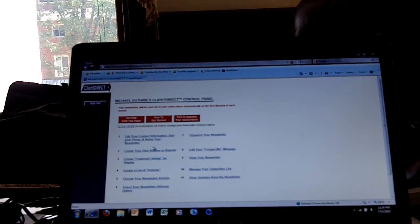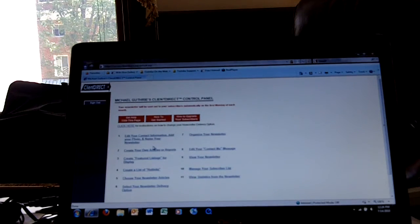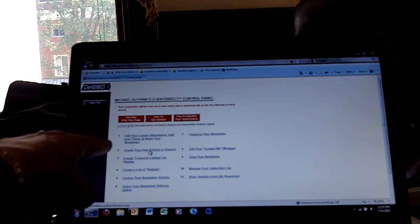The first thing you'll do is click on Edit Your Contact Information, Add Your Photo, and Name Your Newsletter. You just click on number 1, and it just walks you through it. You'll put your username in, you'll put your ID, you'll download a picture, you'll decide what color you want the newsletter to be, and what your website is, what your email address is, and then once you've got all that together, you'll come back to the control panel, and you'll be able to create your own articles or reports.